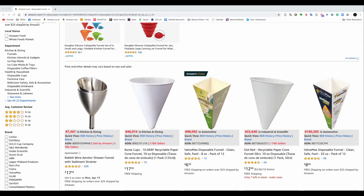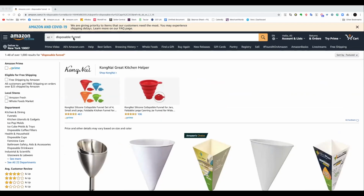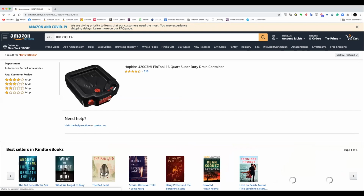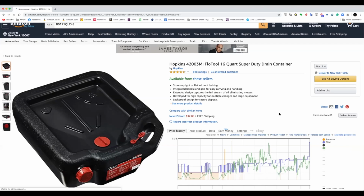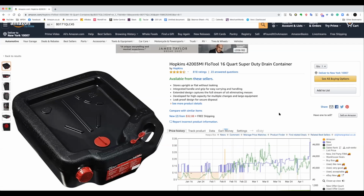So as everybody should do, Ali, we move on to the next one. The next one's an oil drain container. What I also love about ruling stuff out is that knowing what we don't want to see is just as important as knowing what we do want to see. Because if we know what we don't want to see, and then we don't see that, then we're seeing what we do want to see.